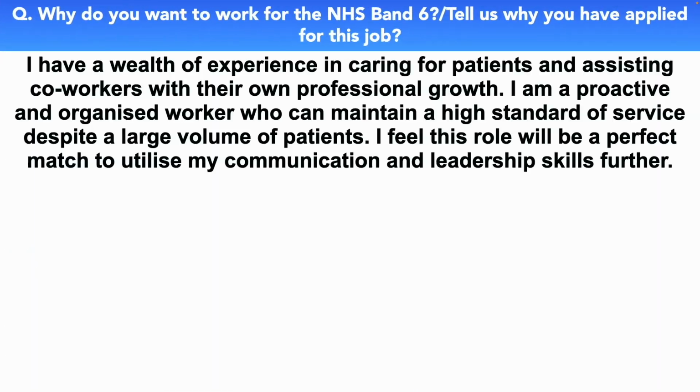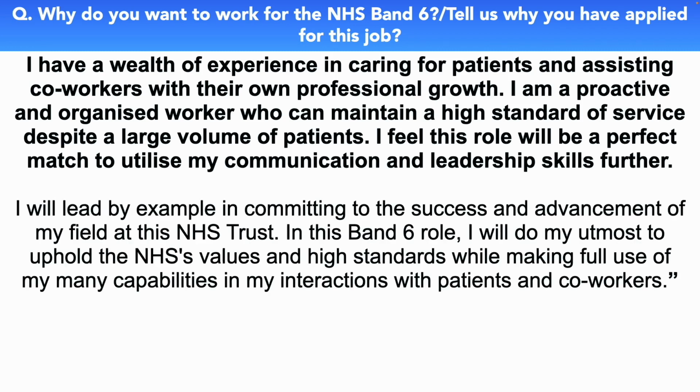I have a wealth of experience in caring for patients and assisting co-workers with their own professional growth. I'm a proactive and organised worker who can maintain a high standard of service despite a large volume of patients. I feel this role will be a perfect match to utilise my communication and leadership skills further. I will lead by example in committing to the success and advancements of my field at this NHS Trust. In this Band 6 role, I'll do my utmost to uphold the NHS's values and high standards while making full use of my many capabilities in my interactions with patients and co-workers.